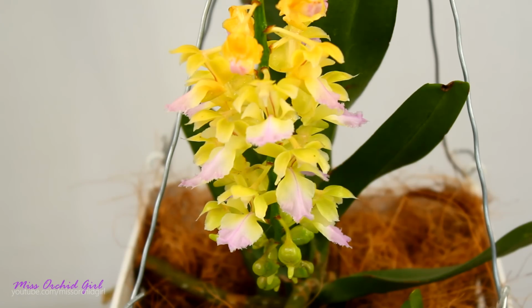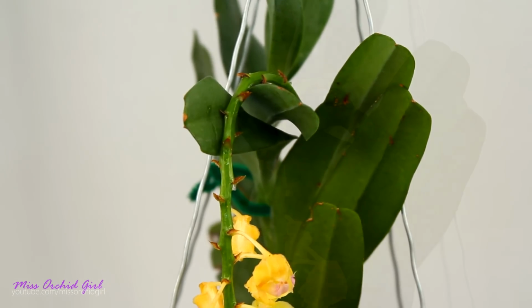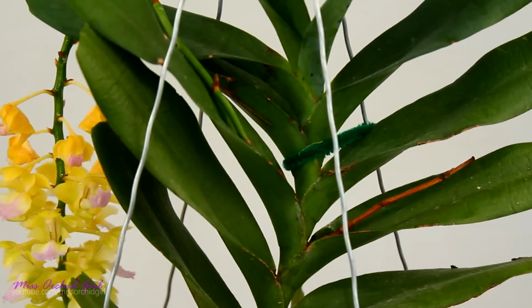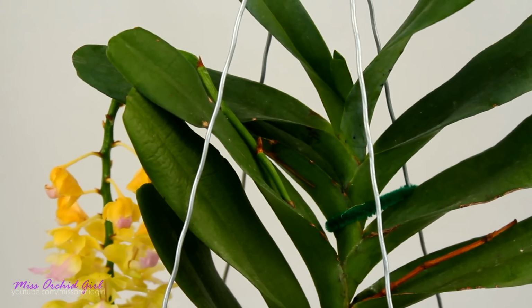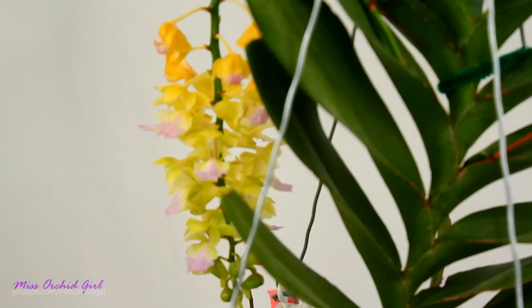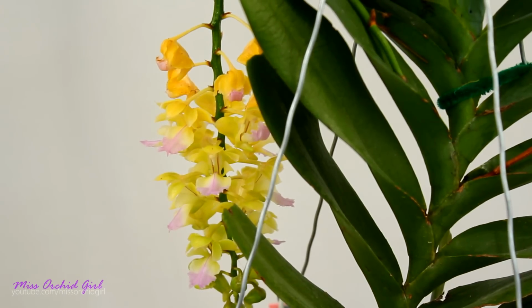But for now, let's see what is so special about the Aerides houlletiana, since it is actually a very popular Vandaceous orchid. Well, what makes these orchids popular are the blooms themselves. As I was saying, the flower spike has a very unique shape. It is actually pendant. So unlike the Vanda hybrids that we're acquainted to, these flower spikes arise from between the leaves, but then as the buds develop, they kind of fall under their own weight and form this little pendant cluster of blooms, which is absolutely fantastic.